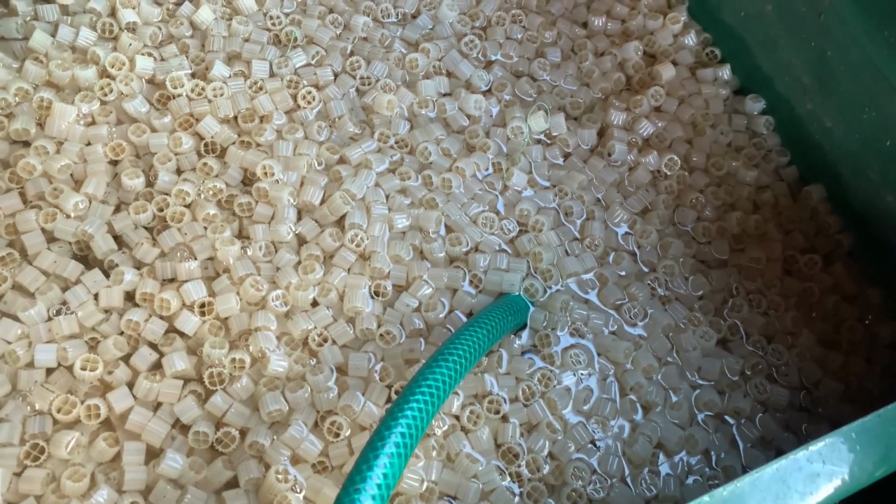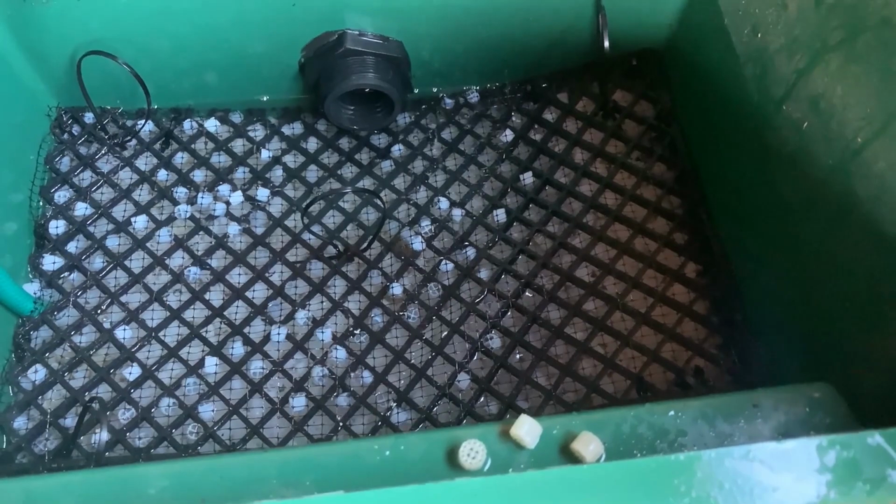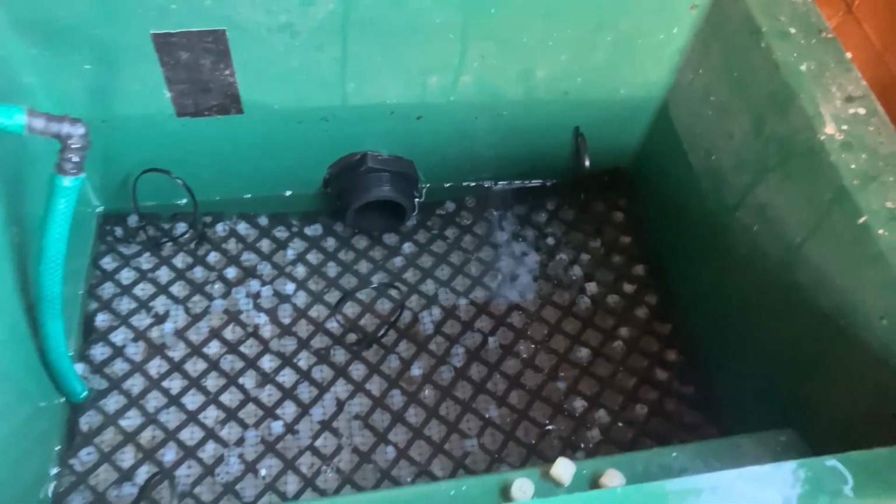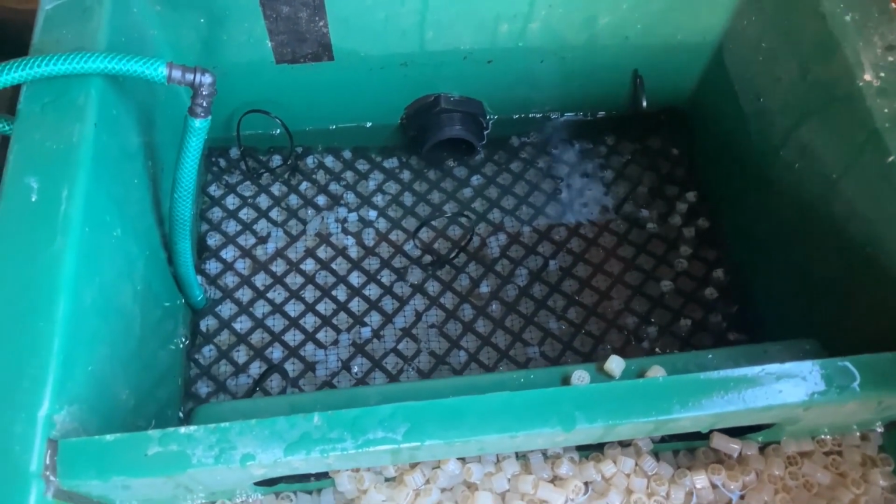I'd love to hear anyone's thoughts on this. I'm not expecting any of the chambers to function as a properly made upflow filter, but any cheap way to increase the efficiency of the mechanical filtration has got to be a win, really.